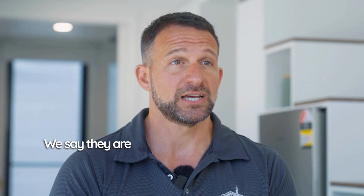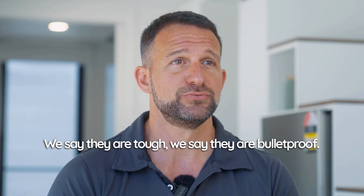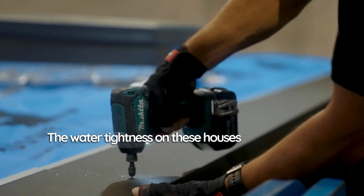We say they are tough, we say they are bulletproof. The water tightness on these houses is second to none.